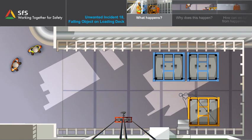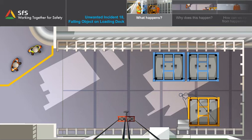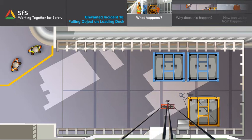The work crew consists of a crane operator, a signaller, and a slinger, all of whom have long experience with lifting operations. In accordance with safety routines, the slinger is standing in the safety zone until the block is lowered into the correct position.